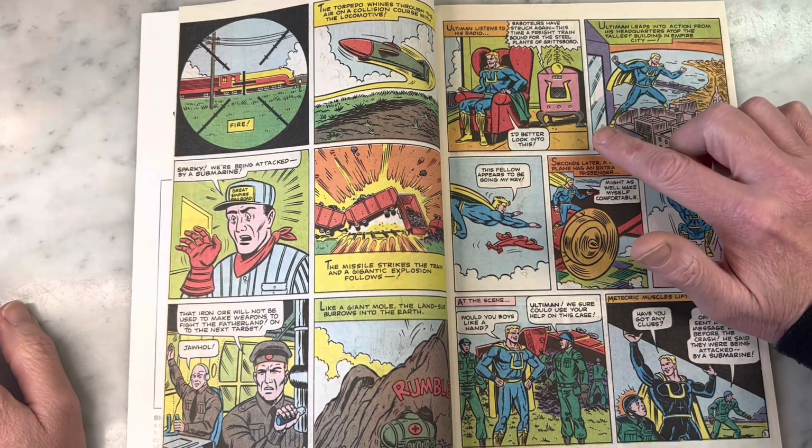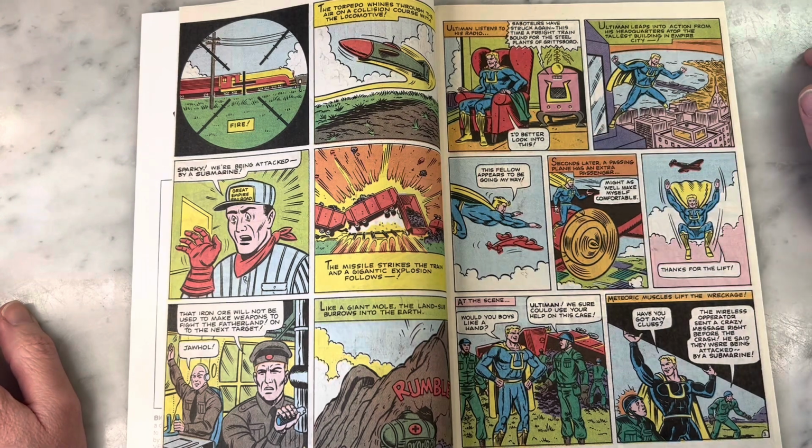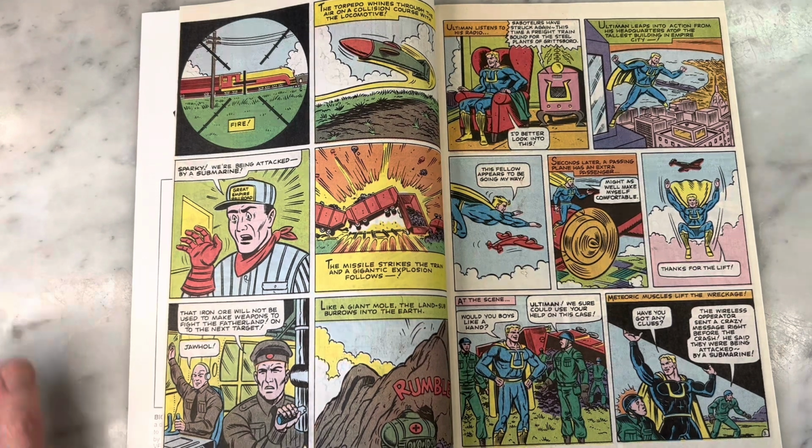Oh, interesting footnote, by the way. Ultiman used to be called Ultraman, but they changed it for obvious reasons. The lettering in here is gorgeous too. I'm wondering if Don Simpson lettered this or not. It would make sense since he inked it, and why wouldn't you want his gorgeous retro letters? But I don't know for sure.